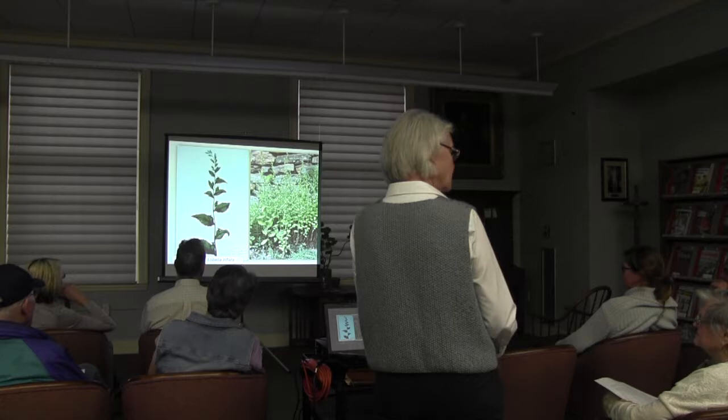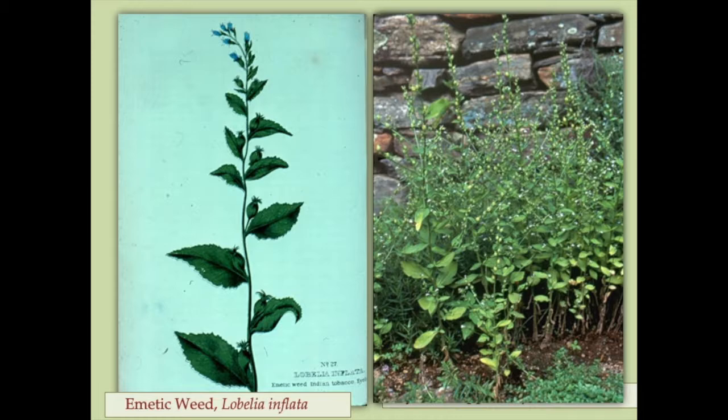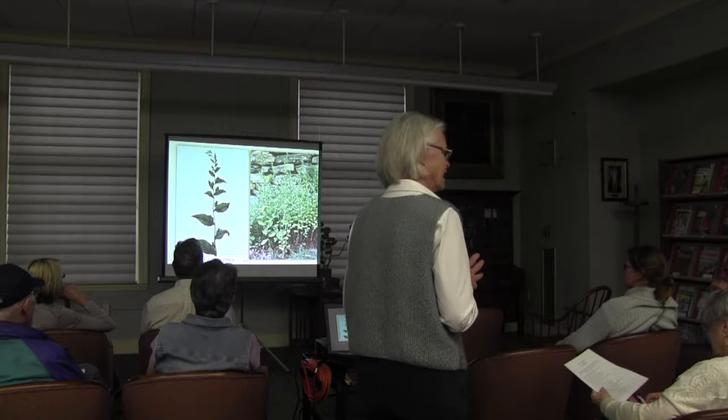It's Lobelia inflata. It's called inflata because the seed pods of the Lobelia plant, which you can see right here, look like little inflated balloons. And they also look very much in shape, to Thompson at least and many others, like a stomach. And people believed that plants would give you signs, signatures, as to how they should be used.